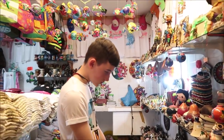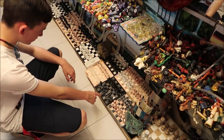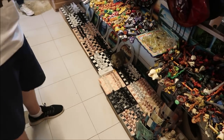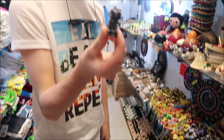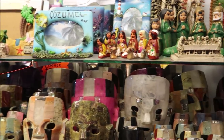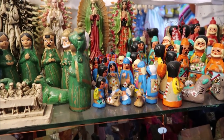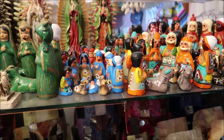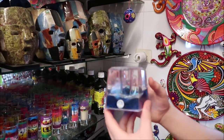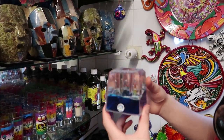It's so tiny, chess sets. Colby's falling in love with these chess sets down here. I like this one. Look at the nativity sets. Look at this. This is my favorite. Here, I really want this. Cameron is falling in love with these things. Look, it looks like the real ocean, just the waves.